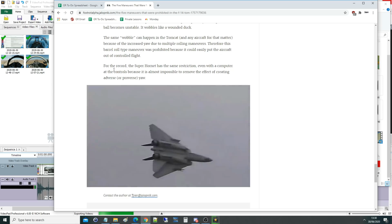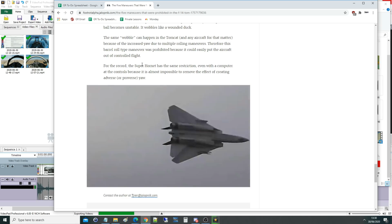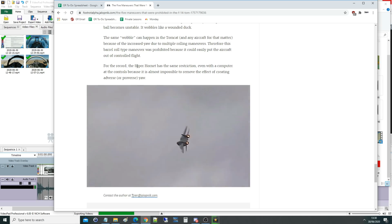F-18 Super Hornet, had no idea. I'd love to know why you guys think that's a thing. Is it an intrinsic part of the design? Is it because of the lack of ailerons? I haven't the foggiest, but I'd love to hear back from you.